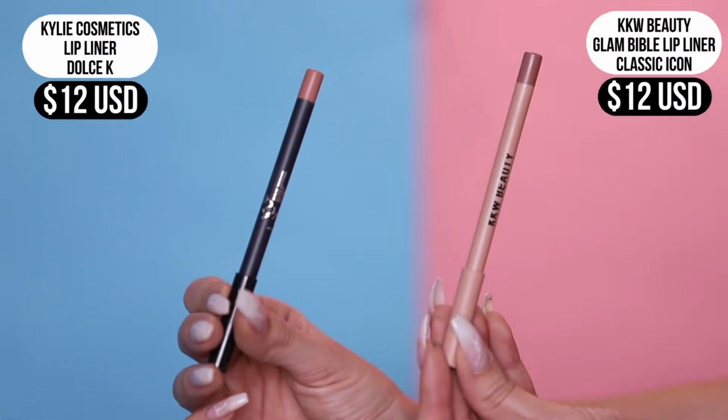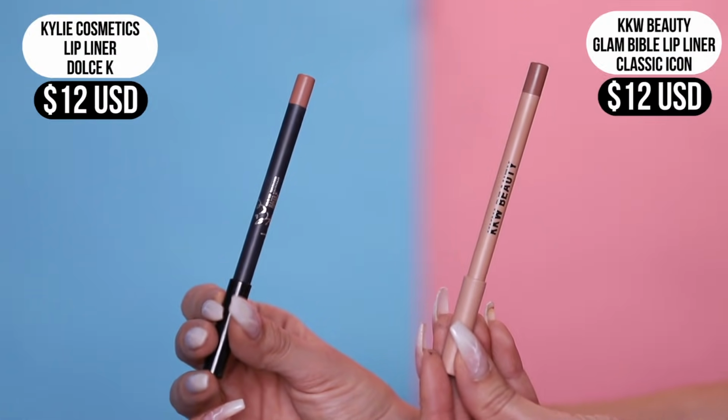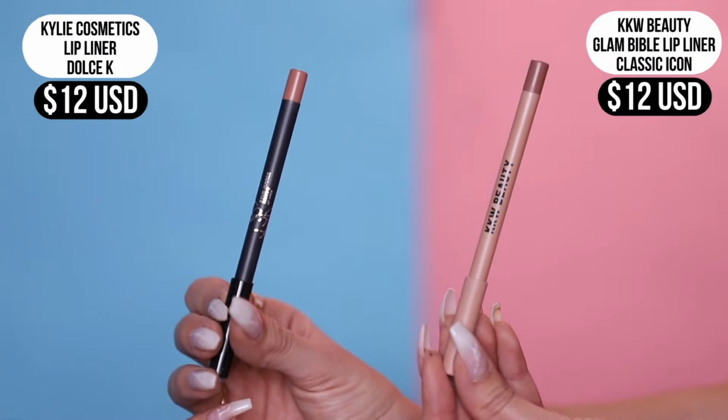Last step is lips. I have lip liners from both brands. We're gonna be using Dolce K from Kylie Cosmetics and the Classic Icon liner from KKW. So first going in on the Kylie side, I love Kylie's lip liners. I just go through them so quickly because of how creamy they apply. You really have to sharpen them a lot, but it's a bomb formula for blending into lipsticks and just easy application, so I do really like them.